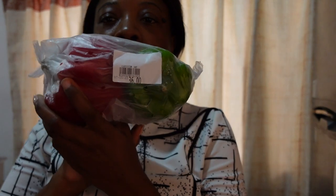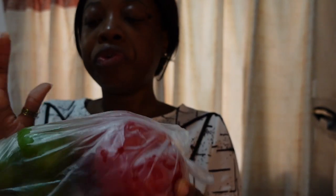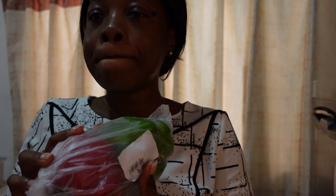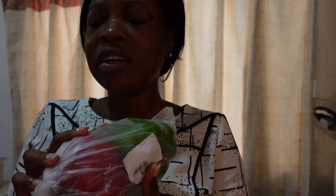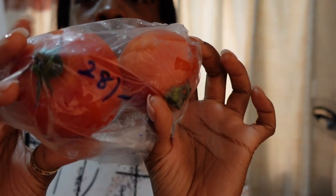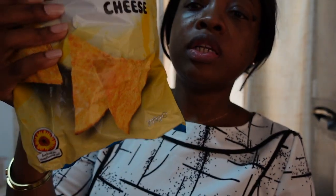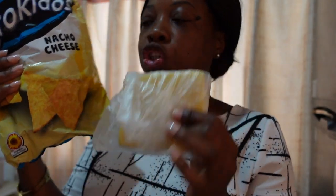I bought capsicum, red pepper, like they say. I really love this. I've seen orange capsicum in a video, but I haven't seen it here in Seychelles. So I bought this for my guacamole. I bought tomatoes, and cheese for my tortilla chips. This is not tortilla chips, I didn't get tortilla chips. I just had some nacho cheese, which I'm going to put some cheese on.